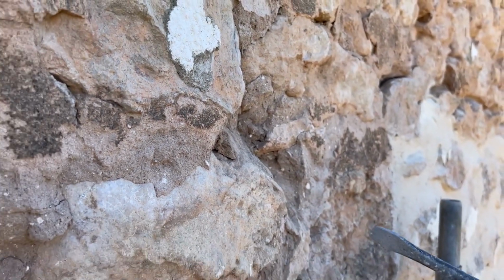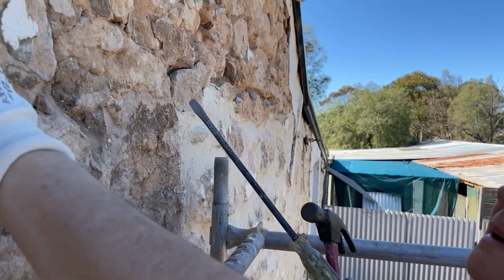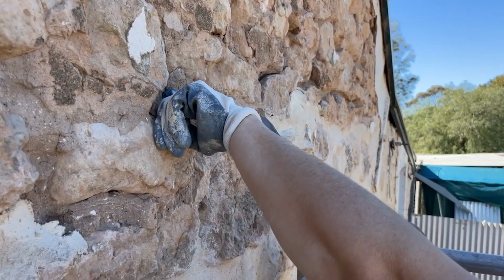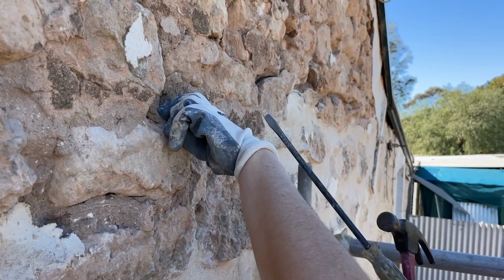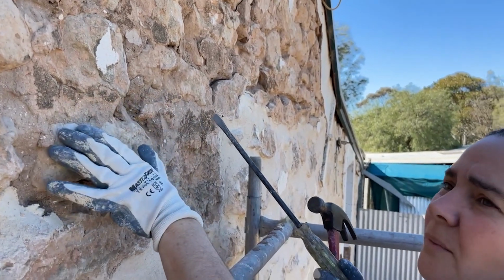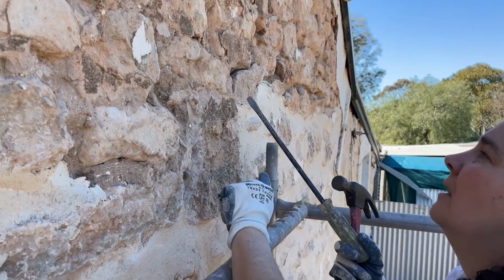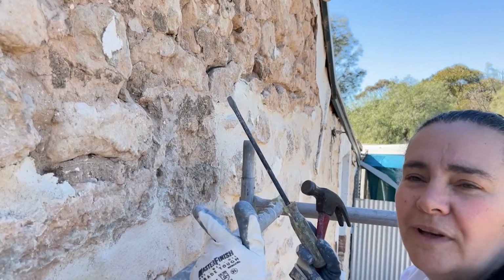As you can see, this part up the top, it's actually quite firm. Down the bottom it was crumbling away, but this is quite firm. But to be able to repoint it, we've got to actually dig in a bit to get the new pointing in there. So we'll dig it in and then we will wet it down like we did last week, and then the new pointing will stick to it. So hopefully this won't take too long, because it'd be great to at least get one wall finished.